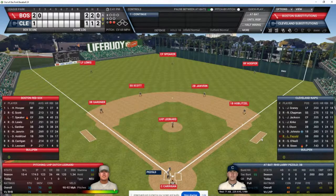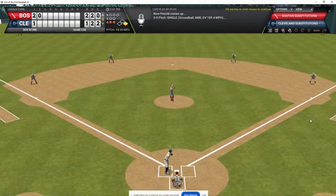Two outs. Stepping in, Pizzol, I think that's how you pronounce it. This appears to be his first at-bat of the season. I know nothing about him, so there's nothing I can tell you about him. Leonard's going to throw, though. Here's the pitch.